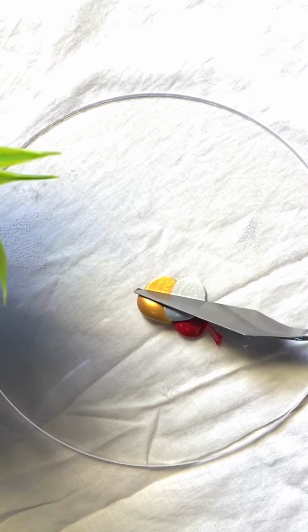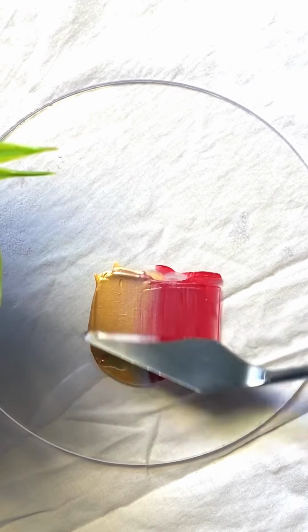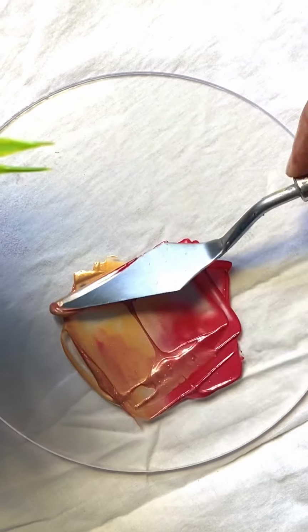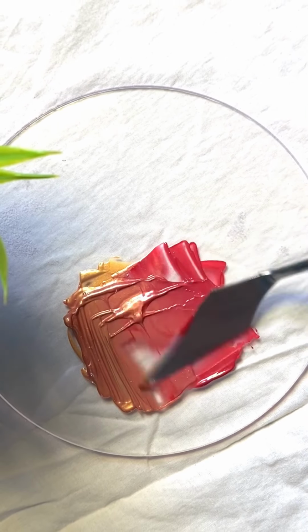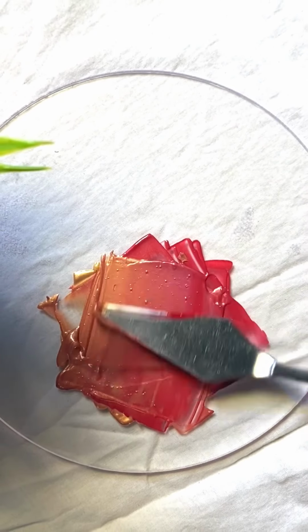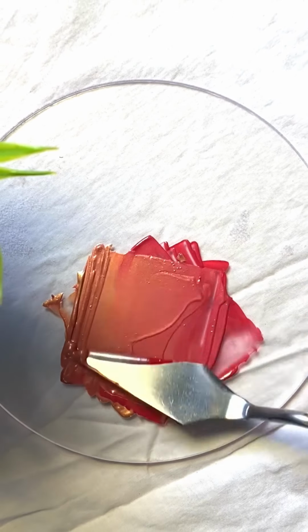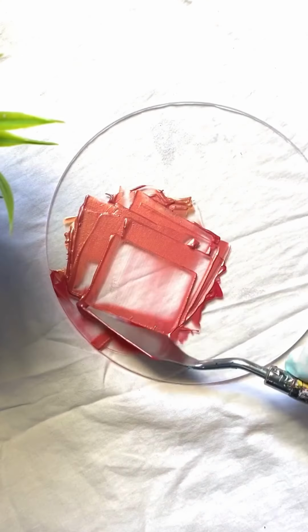Let's do experiment with colors. Golden, silver, and red. Mix together. It looks so beautiful and shiny too. Wow, I'm loving it.